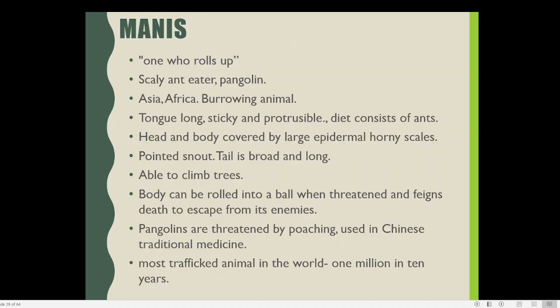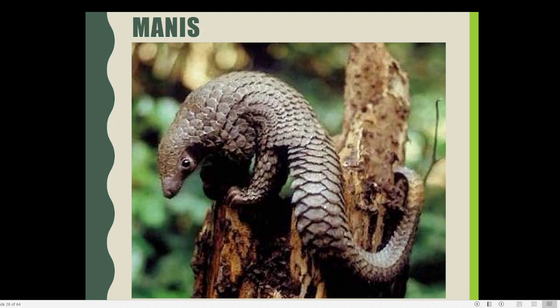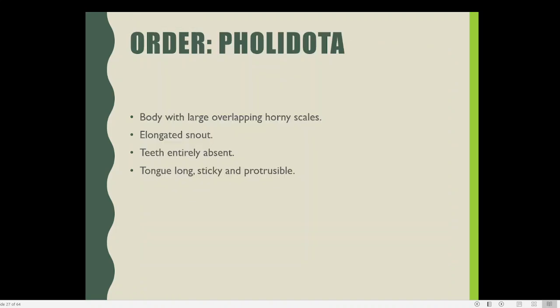So you may have seen this Manis. Here you can see some of the important characteristic features of the order. That is, they have a body covered with overlapping horny scales. Horny means very hard. That is the meaning of the word horny. So the scales are very hard. Then overlapping. Overlapping means one above the other, like this. That is the meaning of the word overlapping.